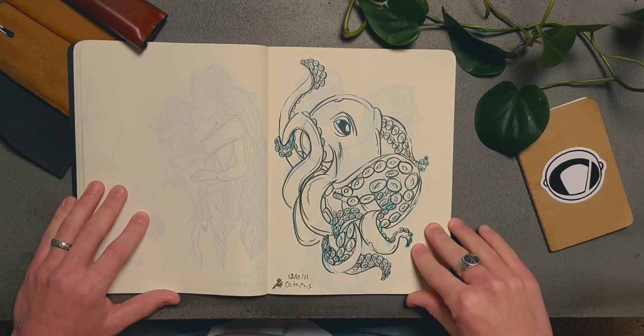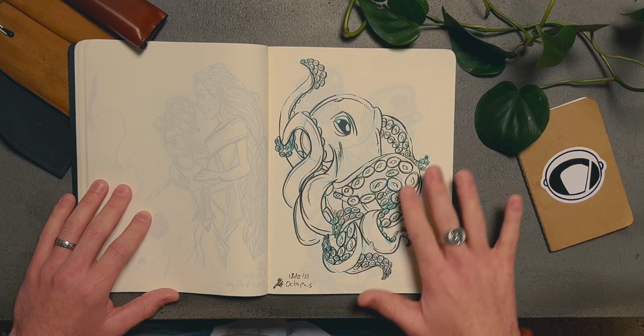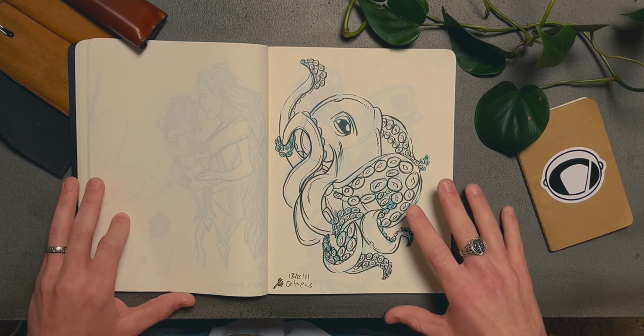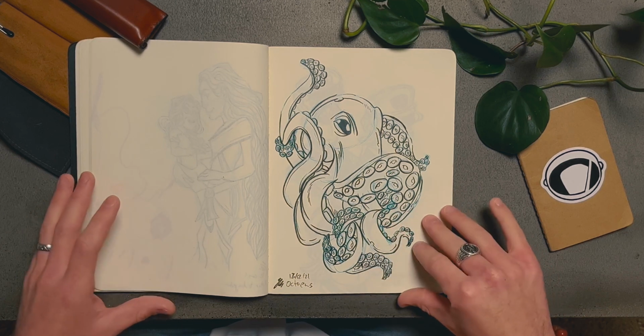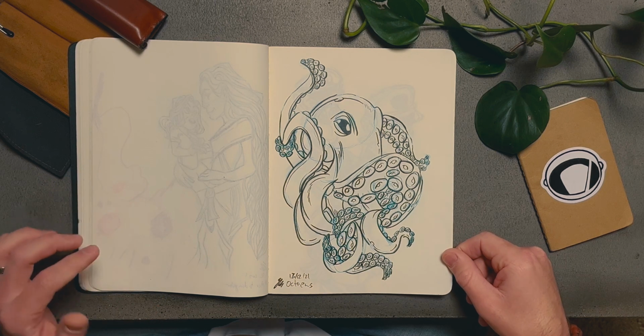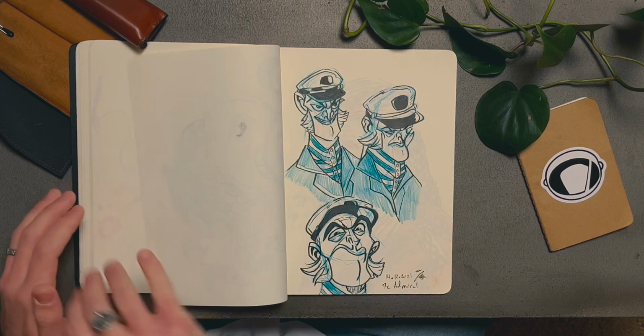Often my sketchbooks will have a drawing of an octopus somewhere. I love drawing the tentacles and the little suckers, and it's such a meditative and zen process to draw octopi and ink them and watercolor them and paint them because they're so intricate and detailed, but you can learn to simplify them as well. So that's one of my spirit animals, the octopus.